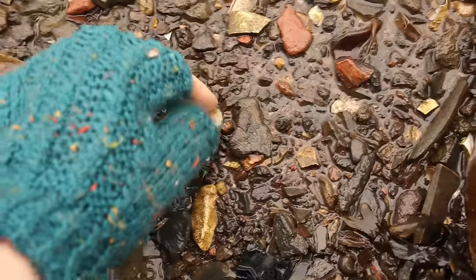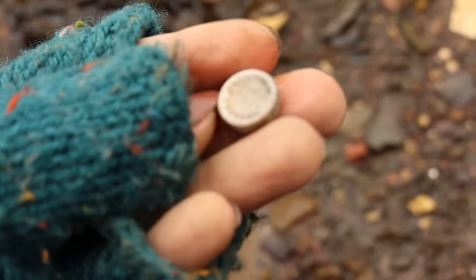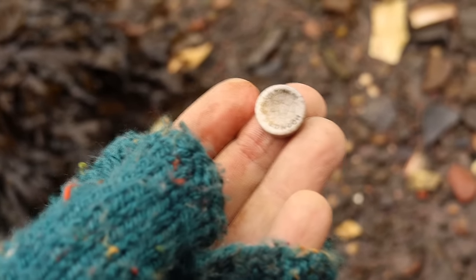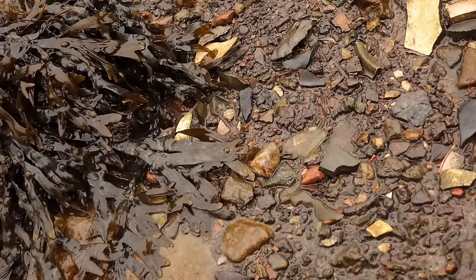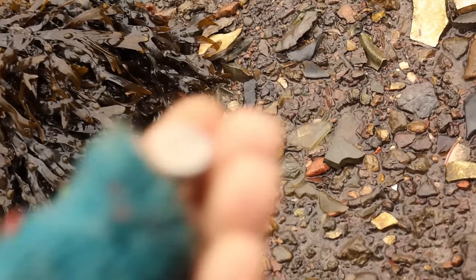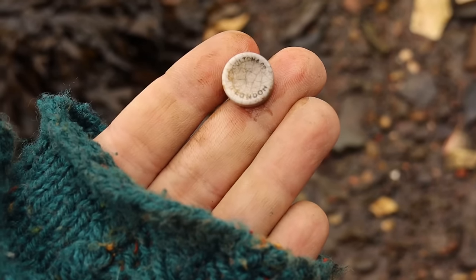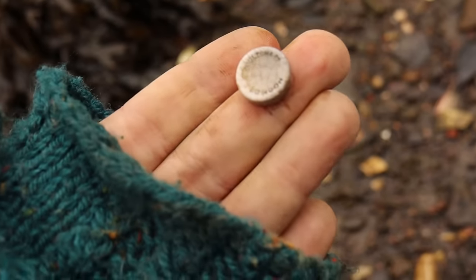Is this a tiny tile? Oh! Ooh! It's printed. Oh, what? Oh my god. It's a tiny little, it says a company name. Wait, Dalton and Co. London. Well, that's probably something to do with bathrooms. Dalton, they like make... like on a tap or something. It's a tiny, tiny printed ceramic.